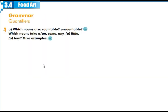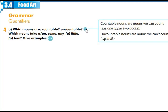Here we have quantifiers. Okay, we are going to study grammar about quantifiers. So before studying quantifiers, we need to know countable nouns and uncountable nouns. So what are countable nouns? Countable nouns are nouns we can count.